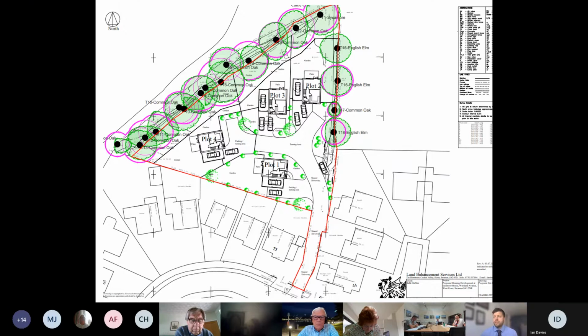The tree survey and tree protection plan was provided as part of the application, demonstrating that all but one of the existing trees will be retained. So you can see them plotted there on the site plan. So there's no objections from the tree officer.